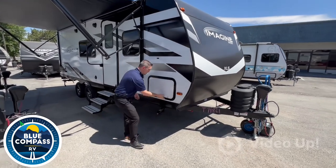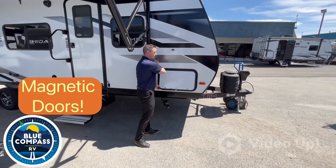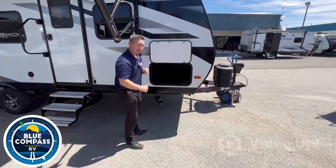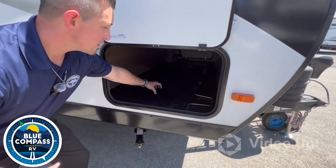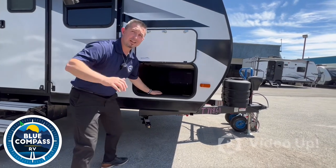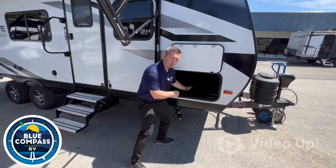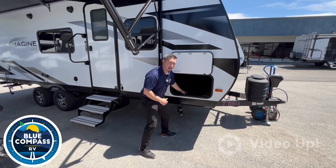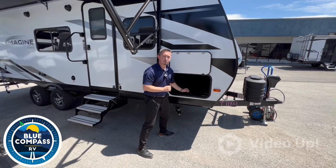Let's start with the pass-through storage here that goes all the way across. Not only does it not have plastic latches that we're used to seeing that break and snap with the UVs, but it has magnetic door catches, guys. Also, it has the brand new tough floor system in here, all the way down, not linoleum. You're not gonna worry about, am I gonna rip it? Am I gonna tear it when I'm putting that beautiful barbecue and all my lawn chairs in there? You don't have to worry about it. And if it gets dirty, it gets wet, it's okay. Wipe it up. It's not gonna damage the floors or anything.